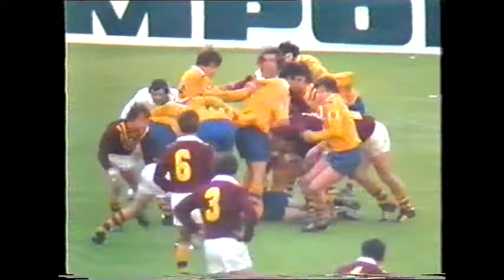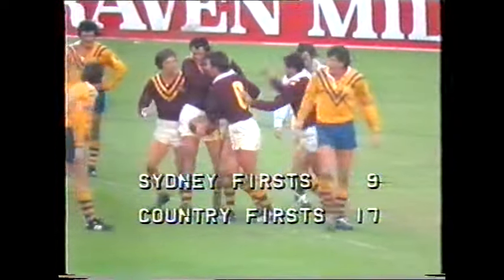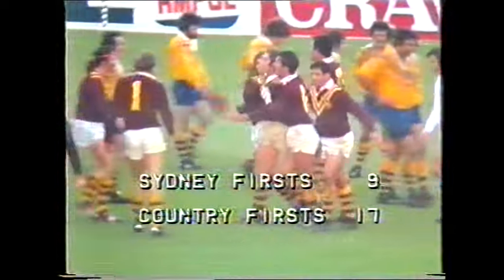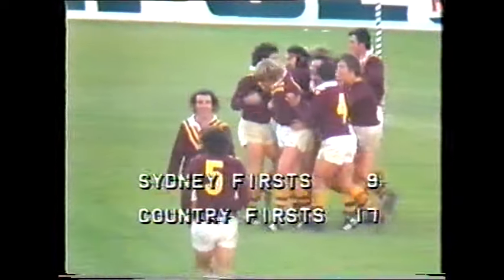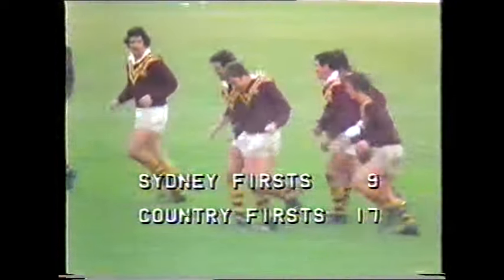Scrum screwing badly, and it's Country's ball, and he's over. Yes, it looks like Ballasty, is it, or Martin? Wait till he gets up. Can't see him properly. It was John Ballasty. John Ballasty standing off the scrum then. The ball had actually come out and was kicked towards Ballasty.